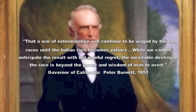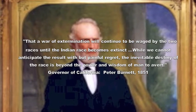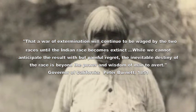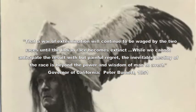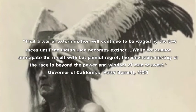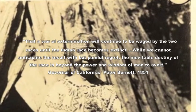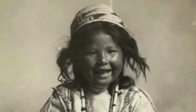That a war of extermination will continue to be waged by the two races until the Indian race becomes extinct. While we cannot anticipate the result with but painful regret, the inevitable destiny of the race is beyond the power and wisdom of man to avert.